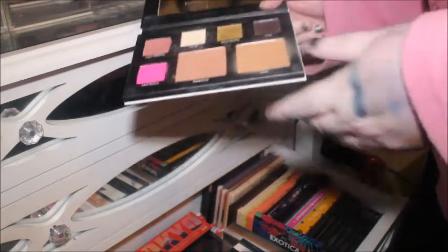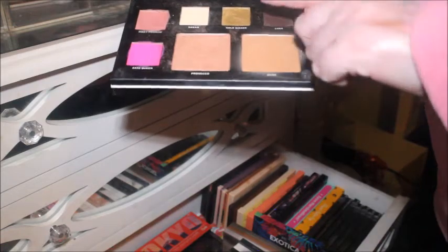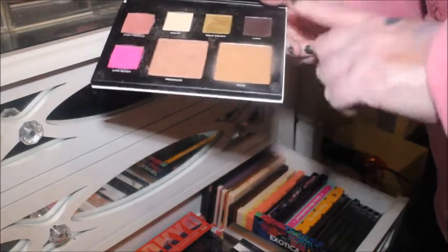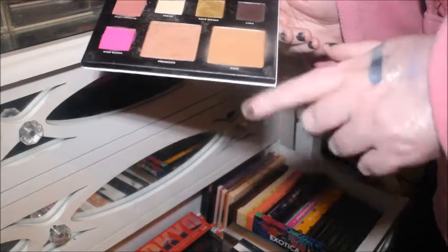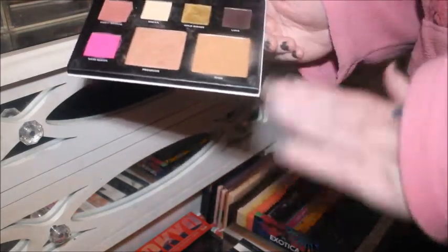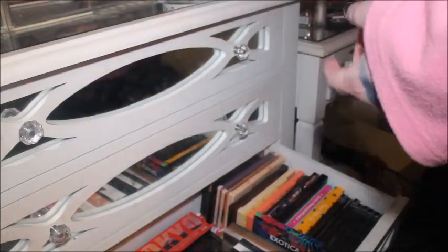I've kept it because I really like this bronzer. I like the gold shade there. I don't know if I like the purple, so I want to try that, and I really like the cream shade. So I'll be testing these products here and just seeing if I want to keep or declutter. So yeah, we'll take that.